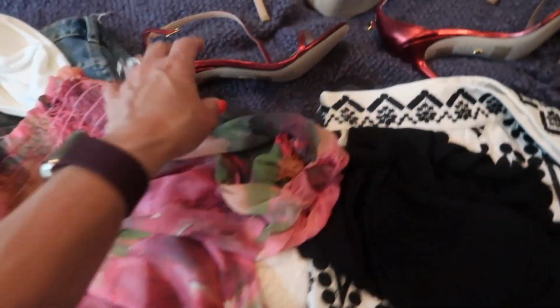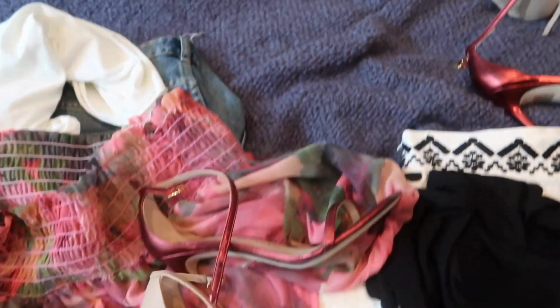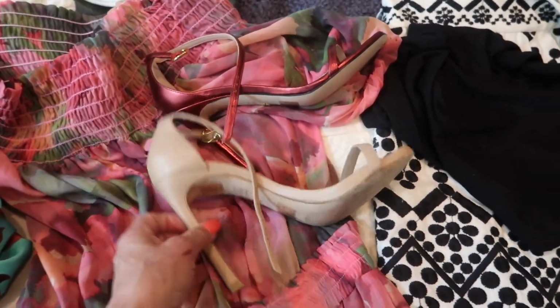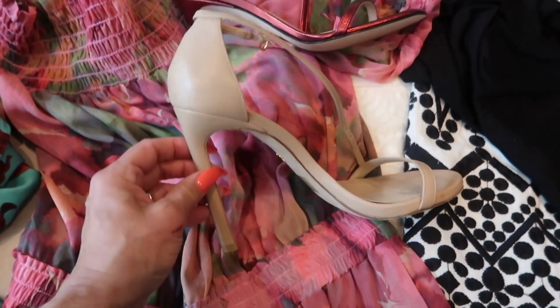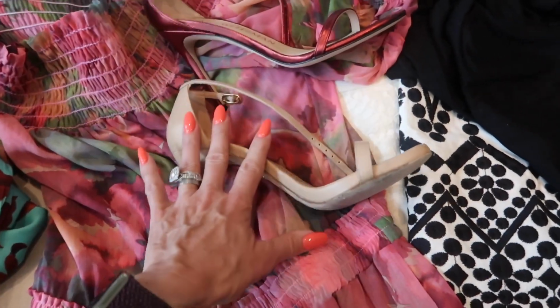The only thing is that I'm not sure if I'm going to do these shoes or these shoes. These are the Nudist song, and these are just the regular Nudist. I just want to feel comfortable, so I'm thinking I'm going to end up doing these as opposed to these, because I don't know how much walking we're going to do, and I just definitely want to feel comfortable.